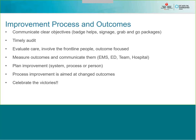We did a lot with our electronic medical record. One of them was a stroke alert criteria. When do we call stroke alerts? What makes it good? What makes it not good?